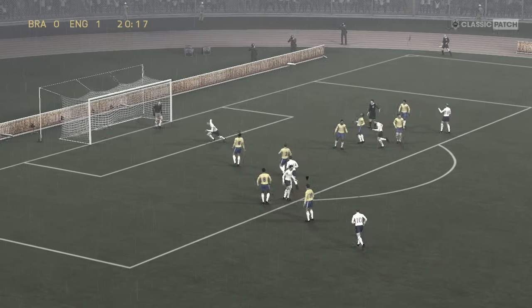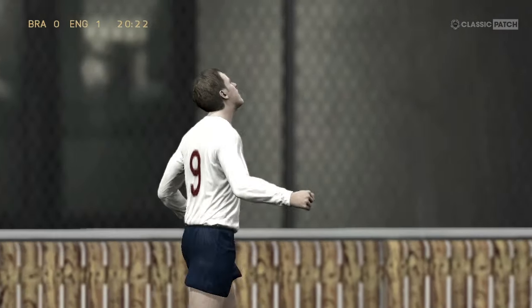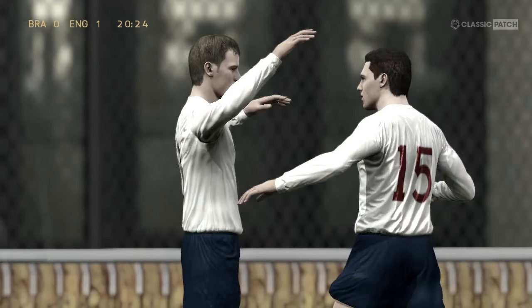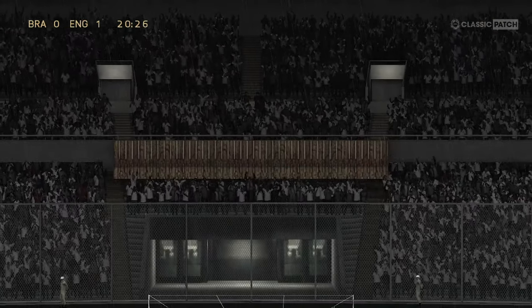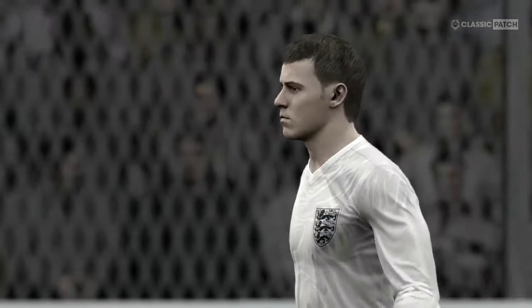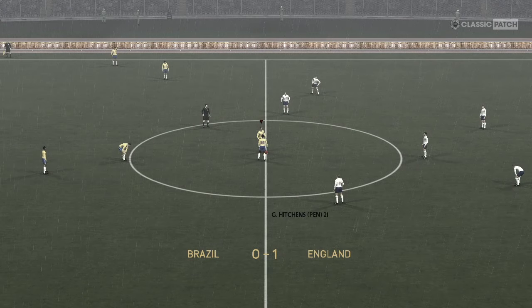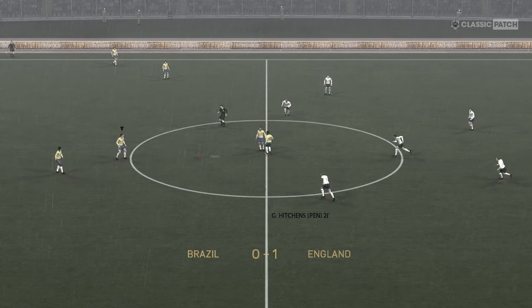And he scores from the spot. The way he's hit it there, laced it into the left corner. And that has opened the scoring. 1-0 here.